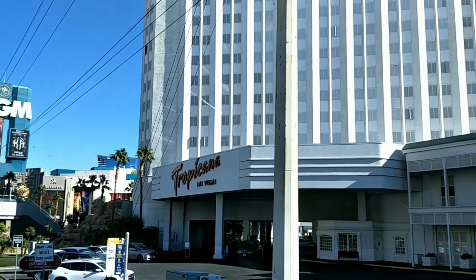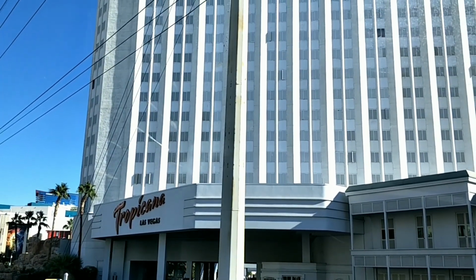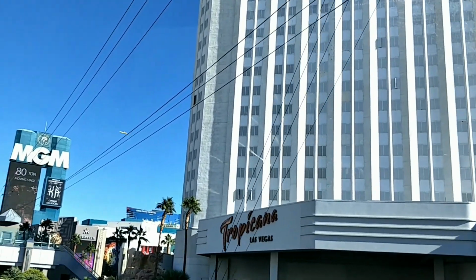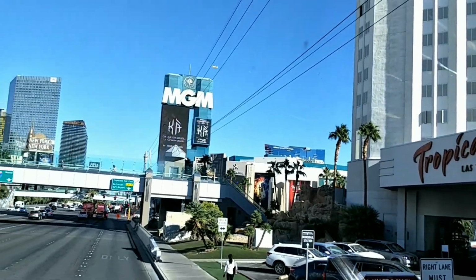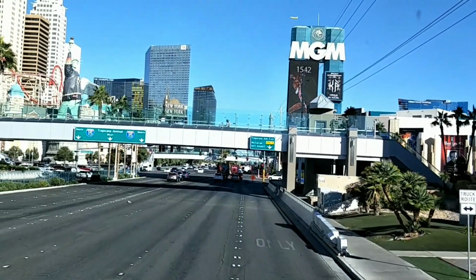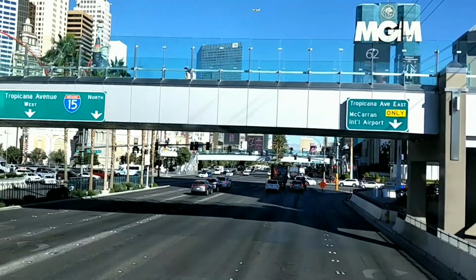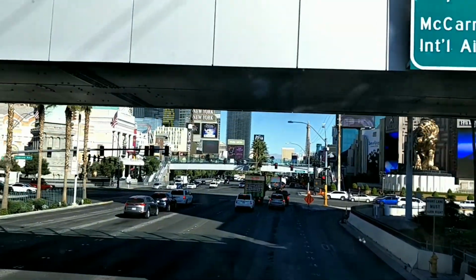Hold on, bus will be in motion. This is Tropicana Hotel. Any passengers on board wishing to go to the Las Vegas Convention Center, the West Gate, or the Premium Outlet North? Next stop, transfer to the Strip Express.